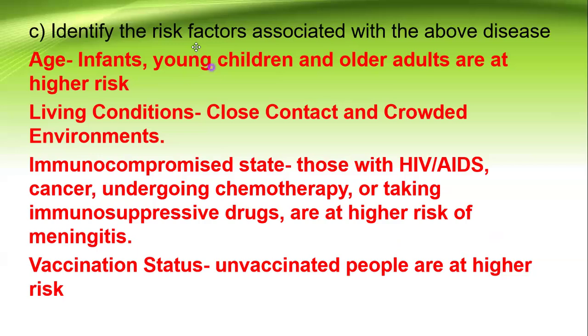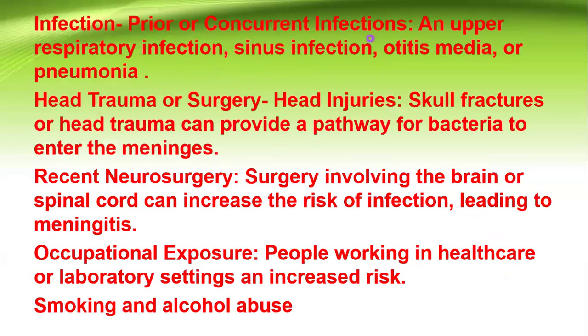Okay. And then we go to infection: prior or concurrent infections, an upper respiratory infection, sinus infection, otitis media, or pneumonia. This is because if you have a concurrent infection, the bacteria, virus, or fungus can spread and penetrate till the meninges. And then head trauma: head injuries, skull fractures or head trauma can provide a pathway for bacteria to enter the meninges. Recent neurosurgery, surgery involving the brain or spinal cord, can increase the risk of infection leading to meningitis.